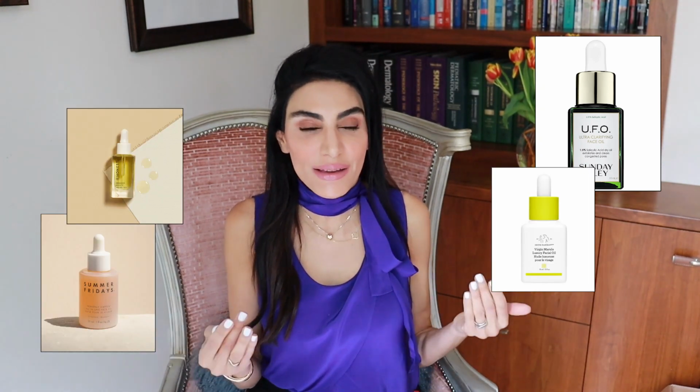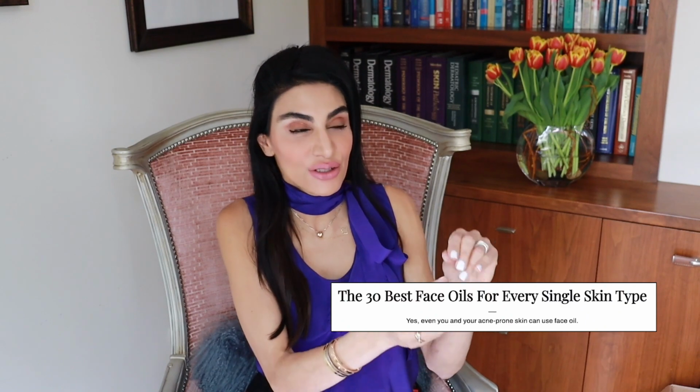Number 4, oils. The amount of oils on the market is insane, and the marketing claims that if you have this type of skin, you should use this type of oil. They are no better than a good moisturizing cream. And I find oils to be clogging. A lot of times patients come in and they've been using the CBD oil, and now their acne is worse.